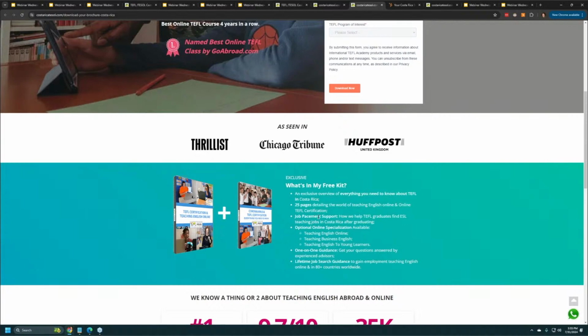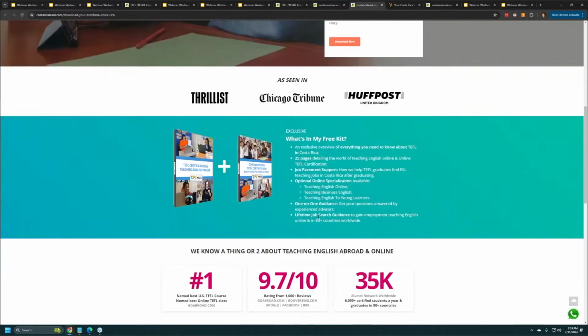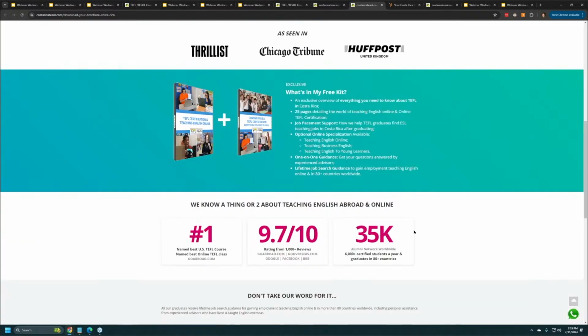It shows them what that next step is, because sometimes people don't move forward with things because either the lead magnet isn't explained well or they just don't know what the next step is, so they're hesitant to make that first engagement. Then down here we have, again, trust building and credibility: the number of students that have gone through the network, the ratings, and being listed as number one from Go Abroad, which is also a part of this industry.